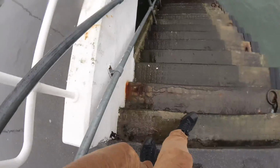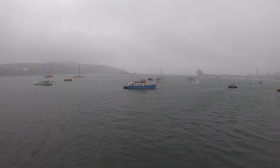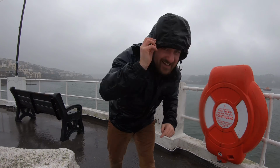This is the Prince of Wales Pier. Whew, bloody hell. Let's just have a look underneath. So for anyone that's never been under the Prince of Wales Pier, this is what it looks like. Surprisingly enough, there's not many people out here today. The weather's definitely worse out on the pier.